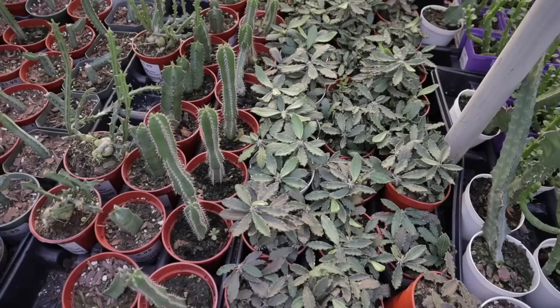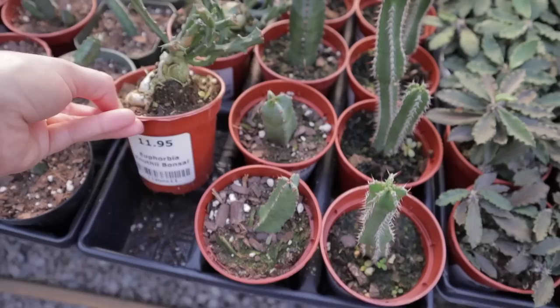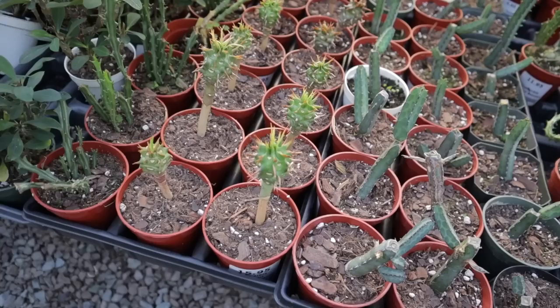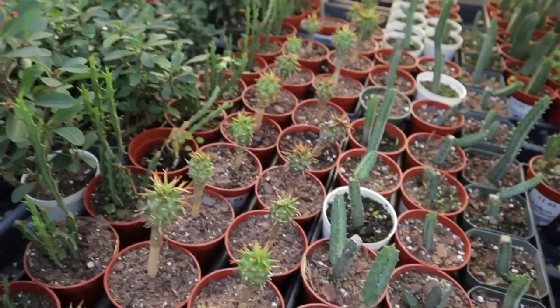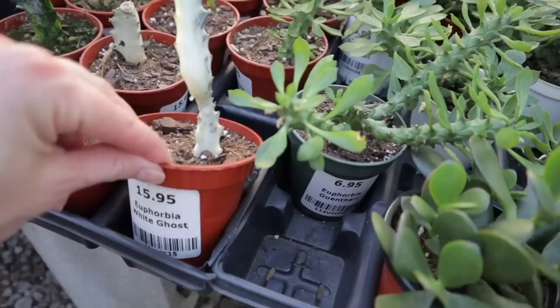Somehow I've already managed to get prickles in my fingers. Euphorbia resinifera, Euphorbia bonsai. Oh, I love these. They're like little trees. These are cool. They remind me of something from like Dr. Seuss, because they have the long stems and like the little pom-poms on top. It's a type of euphorbia. How interesting. What is this? Euphorbia white ghost. So it's a smaller white ghost.